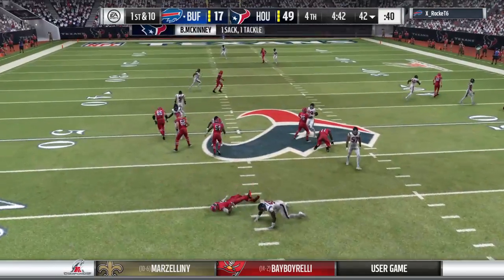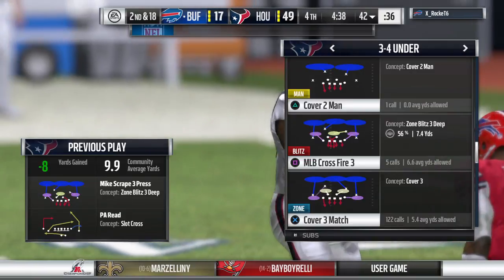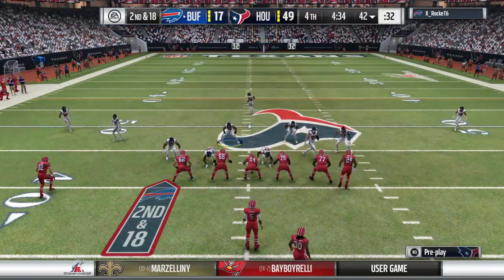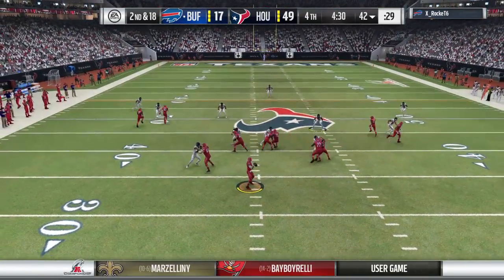And no escaping this time as he'll go down. They got him for a sack. Bernardrick McKinney coming hard on the blitz. He dumps him for a loss of 8. Here we go. On 2nd down, here's Taylor.